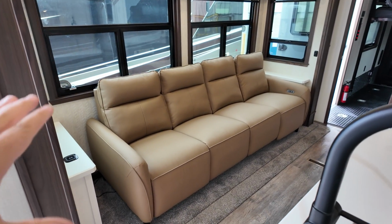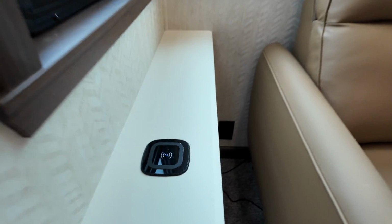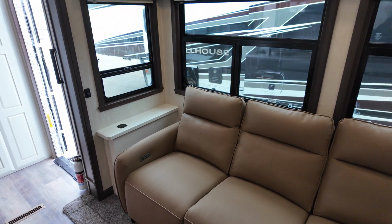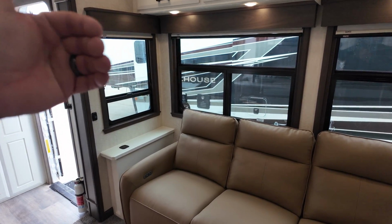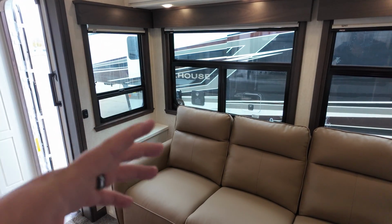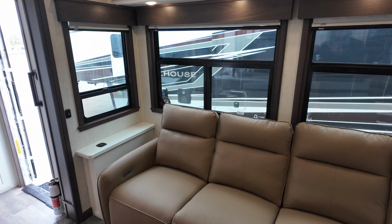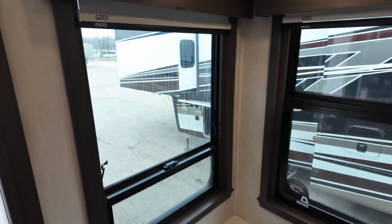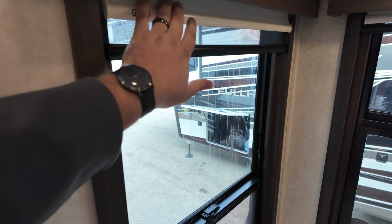You're going to have counters on both sides for your cell phones, your books, whatever it is that you might have. You also got a little charger station right there as well. All of the windows are going to be tinted, dual pane. They also got that shatterproof on there, so if a baseball was to hit it, instead of just shattering all over the place, it would spider, kind of like a, what am I blanking out? The windshield. You're going to get the day and night shades, so you can block out a little bit of the sun or all of the sun, so half Dracula and full Dracula.